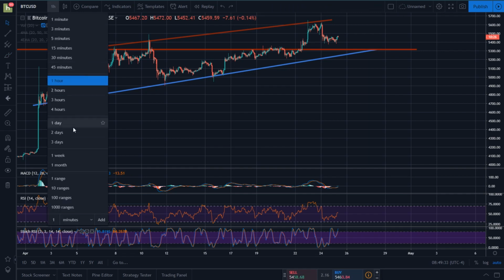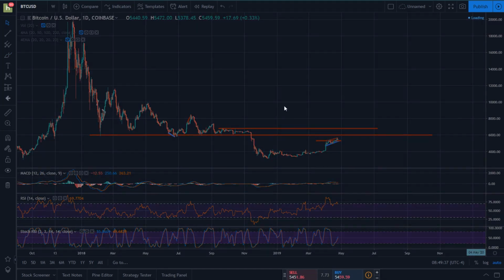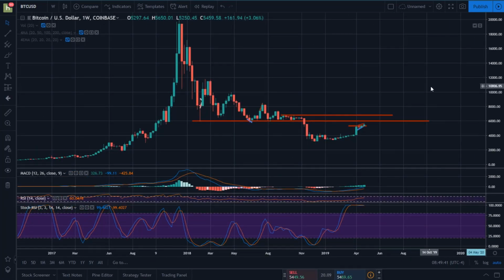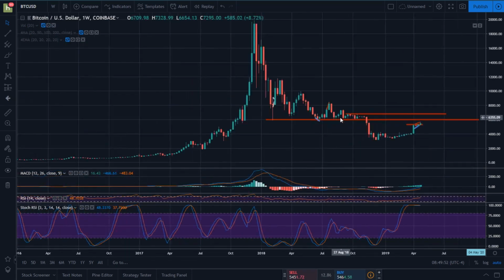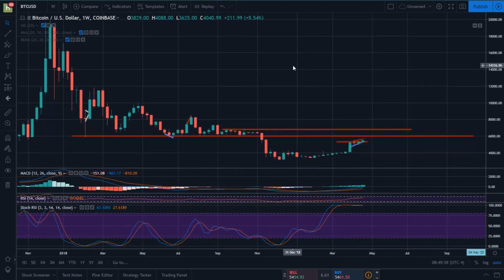Another reason why I think we're going to break this has to do with the stochastic RSI that we've been discussing for almost 2 months now, guys. Stochastic RSI has been up here in overbought territory for a very long time. As you can see, it's been up here since the beginning of March. I've been discussing this since about halfway through March, and eventually, stochastic RSI is going to crash. That is not a matter of if, it is a matter of when.